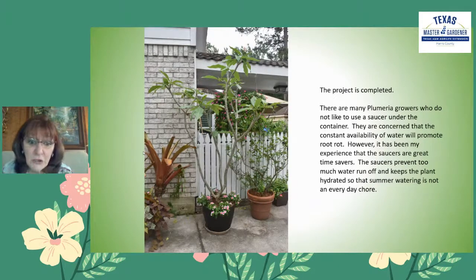I've done this for years, and I've grown Plumerias for 35 years, and this is just a winner. When you water that Plumeria, you're going to water from the top and you're going to water thoroughly. The saucer will catch that water so that water will be available to that plant as it needs it in the next couple of days. When the saucer is empty and the soil feels dry, you water it again. It's a wonderful time saver.